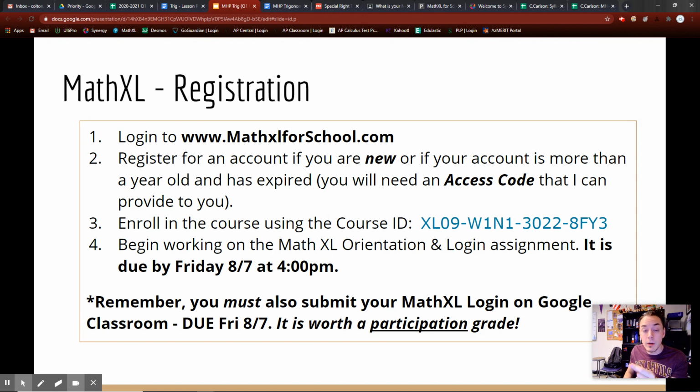So what does that mean for you? That means, as of right now, you don't need an access code. Those of you who had me for period 3, quarter 2, algebra 2.1, or anytime in quarter 3, before this COVID mess started, and there are some of you there, you also will not need an access code. You can sign in like normal.